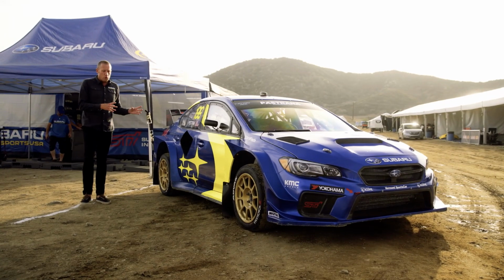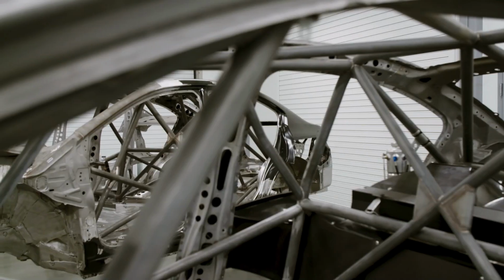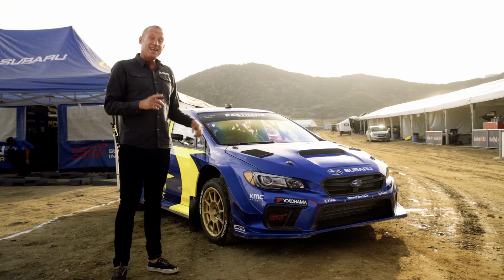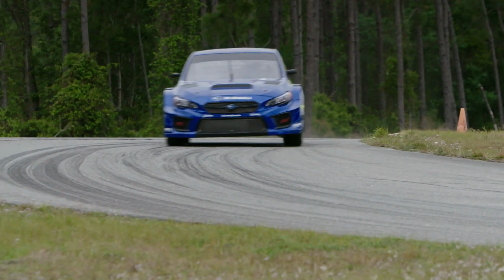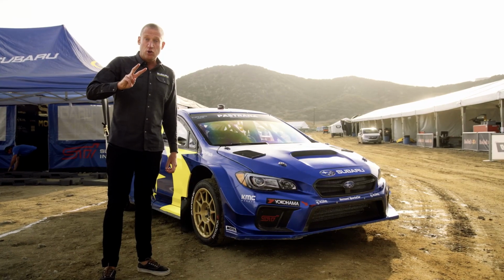So this is the Subaru Motorsports USA Rallycross car. It starts life as a road-going shell. It is completely stripped back before being built into this machine. The wheelbase is the same as the road car, the engine very much not. It is a flat 4 boxer, develops 600 horsepower and 680 foot-pounds of torque, which means this can accelerate from 0 to 60 in 2 seconds.